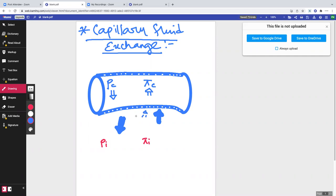Okay. Same way, vice versa, interstitial hydrostatic pressure, will it try to push the water into the blood vessel? Yes or no? The answer is yes. And interstitial oncotic pressure, will it try to pull the fluid from the blood vessel outside into the interstitium? The answer is yes.